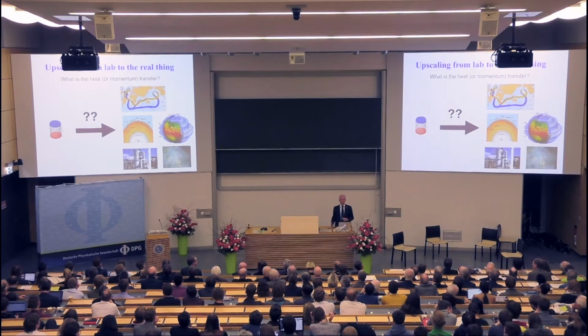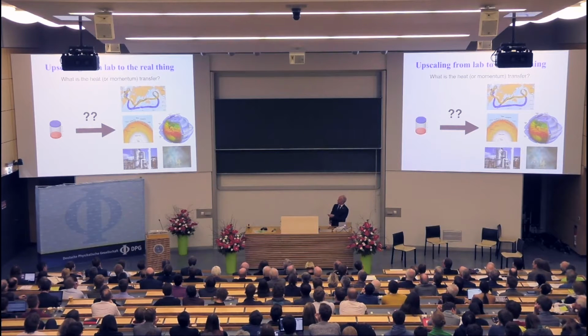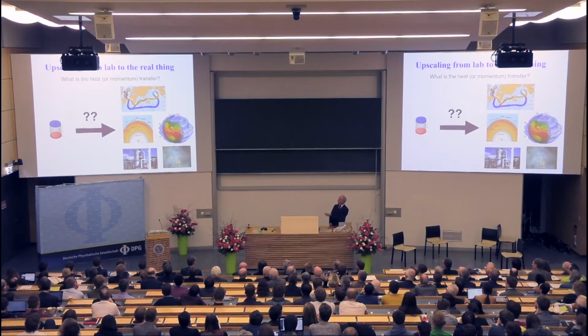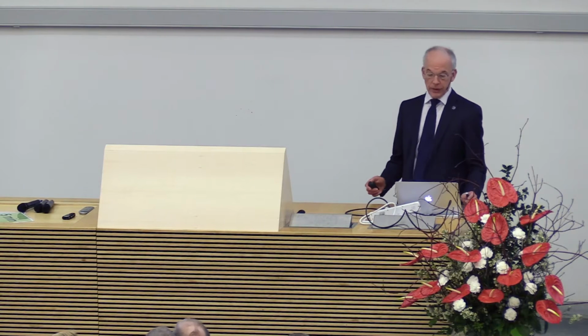And the question to ask is, what is the heat transfer? The heat transfer from the tropical ocean to the northern ocean, heat transfer from the core of the Earth to outside. And the question, of course, is how to upscale things. So we have this little experiment, this flow in a box, how to upscale this to these much, much larger scales. So you need a deep physical understanding of what's going on.